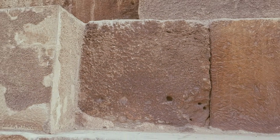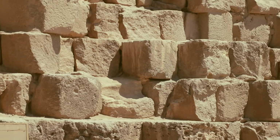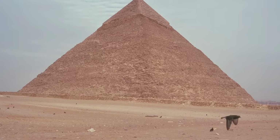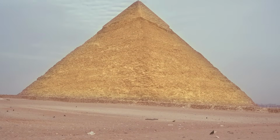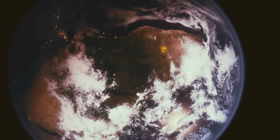All other stone blocks of the pyramid consist of limestone. People polished them to make them look shiny. In the past, they were even glowing and reflected light. You could see glowing pyramids from space, although they looked like tiny lights.